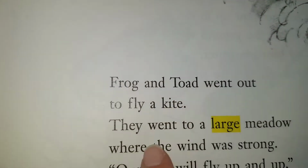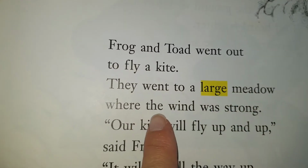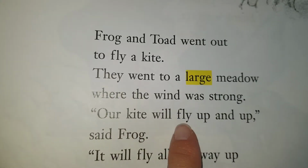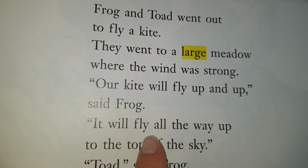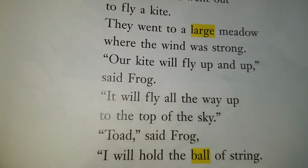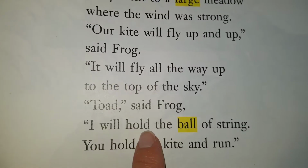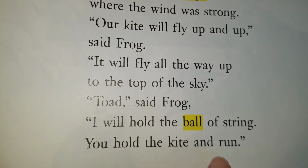Frog and Toad went out to fly a kite. They went to a large meadow where the wind was strong. Our kite will fly up and up, said Frog. It will fly all the way up to the top of the sky. Toad, said Frog, I will hold the ball of string. You hold the kite and run.